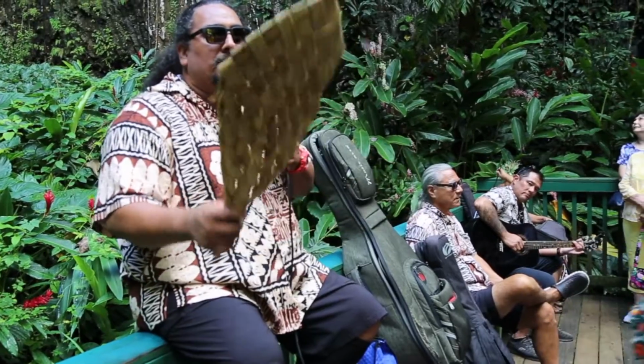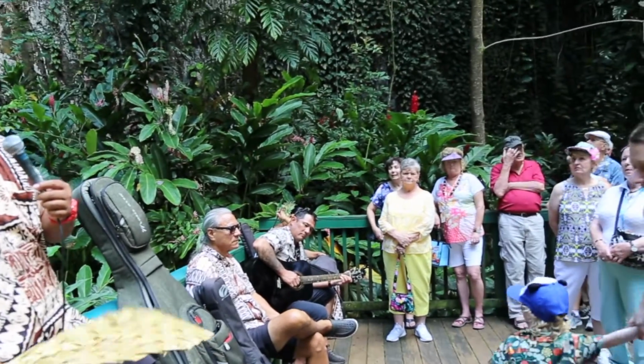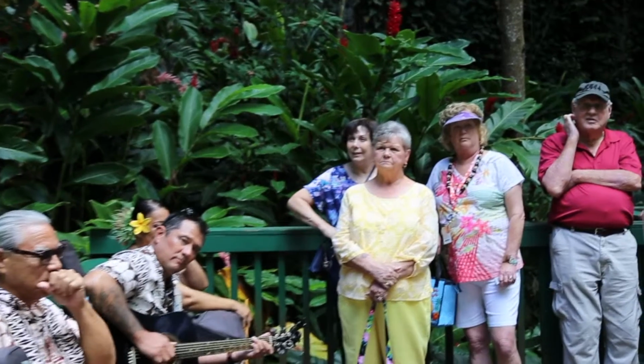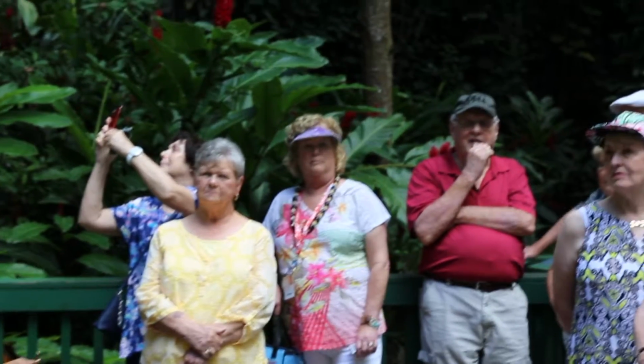Now, you guys probably walk up this pathway and see some of these red flowers, some pink flowers. These are what we call awapuhi. Can you guys say that? This is ginger. Yes, there's over 47 different types of ginger, and we have quite a few of them here in the park.